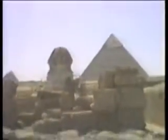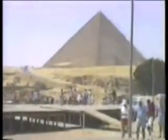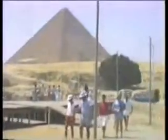You can see the royal headdress. There was a cobra on the front of his head. And the Sphinx is here to guard the pyramids. Back and forth. See the Sphinx in the foreground here, and the Sphinx body underneath here. And of course again the pyramids. This is very close to our hotel, as a matter of fact.